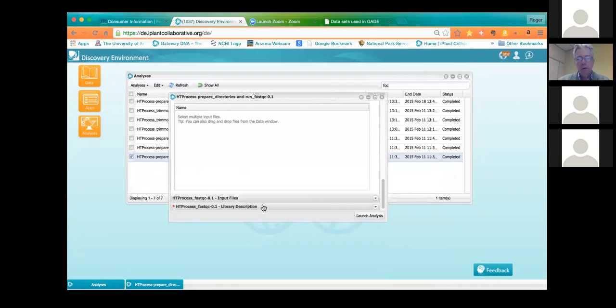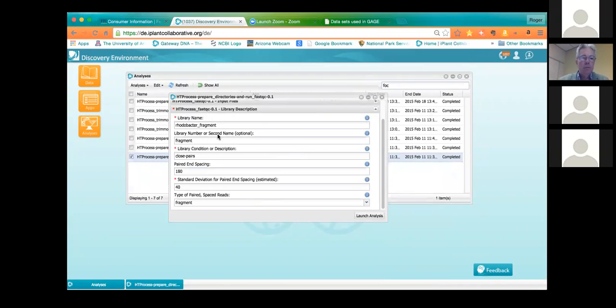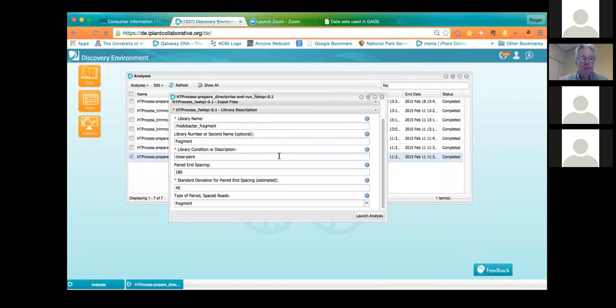The other thing that we need to look at then is we have all these boxes, as I said, to fill in. But these are just names. The main thing you have to avoid is spaces. But this is your chance to name your library and make use of that information. And here you should enter the paired end spacing and the standard deviation on the spacing. And also answer a simple question, are they fragment type reads or jumping type reads? That has to do with the type of pairing. And if they're not paired, then just leave it fragment and otherwise ignore it.